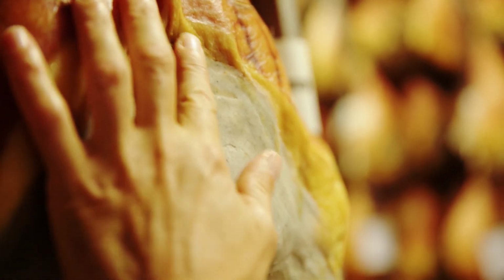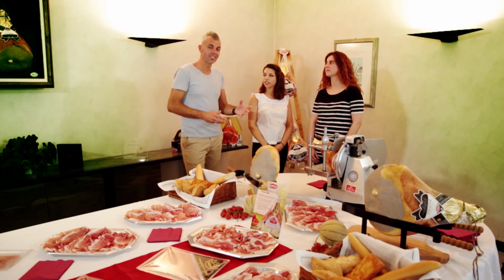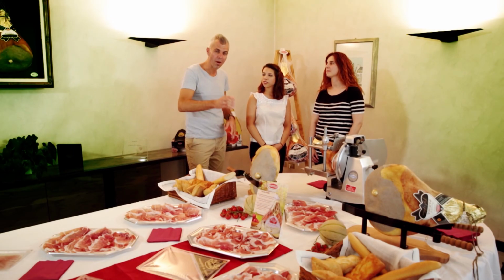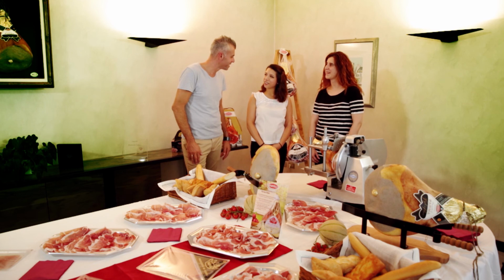What a fantastic process, from what the pigs eat to the final product being this amazing Parma ham. Ladies, thank you so much for giving me this information. Now I truly understand how special Parma prosciutto is. Grazie. Prego.